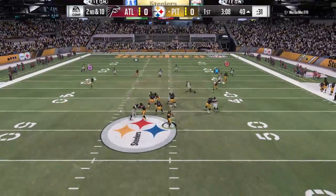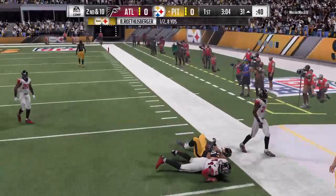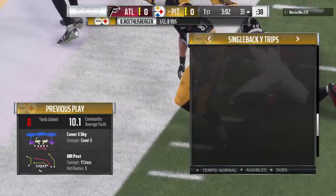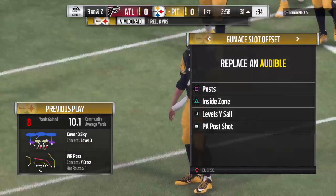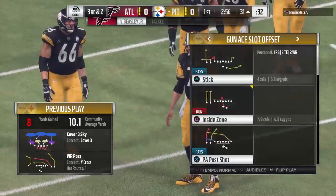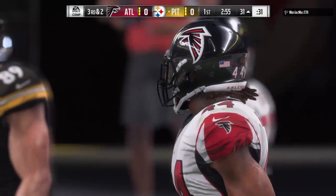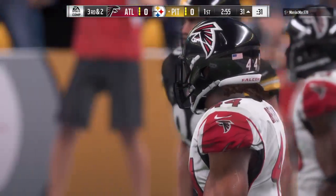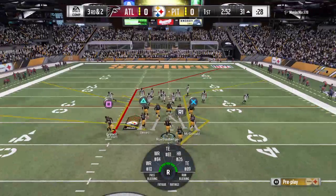2nd and 10 now. It's Roethlisberger. This one complete, right side to McDonald. And this time not quite to the 30. It'll be down at the 31-yard line. 8 yards on the completion, but now they face third down. So completion on second down, that brings up third.